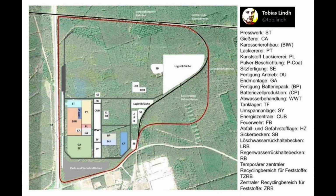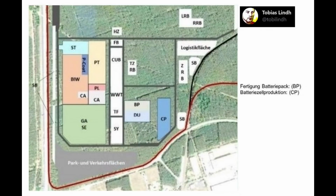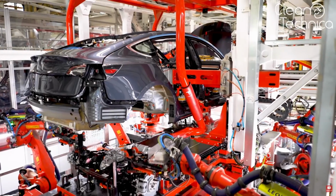Let's start with this image of Tesla's property, which lists all of the buildings on Tesla's Berlin property and the manufacturing processes they house. We're going to focus on just the battery-related buildings, so we'll eliminate the names for the other buildings and then zoom in from there. CP stands for cell production and BP stands for battery pack production. Battery pack production shares a building with DU, which is drive unit production. The reason why battery pack and drive unit production are housed in the same building will be made clear later in the video.